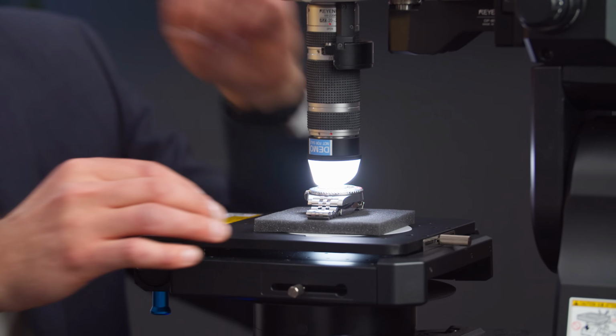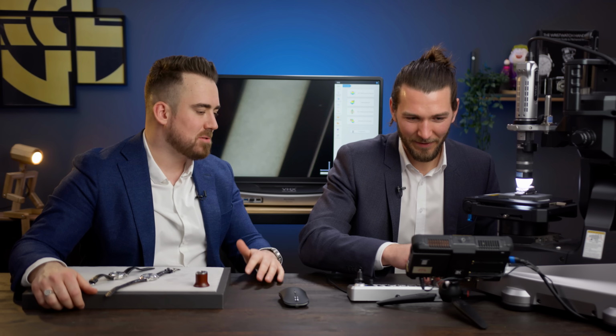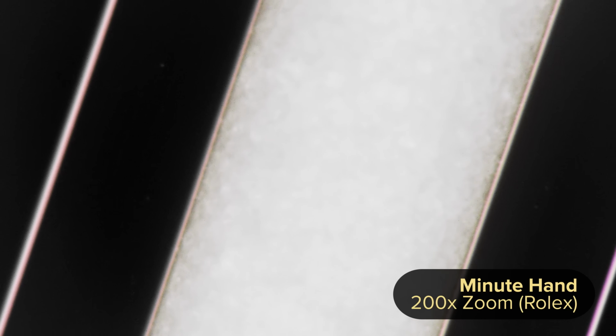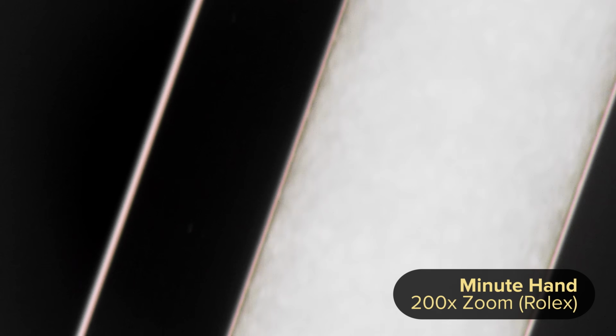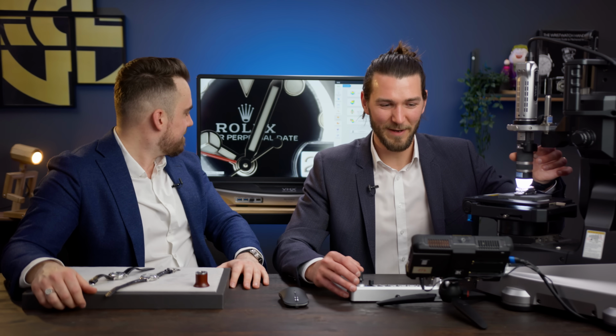Okay. Let's zoom in on the lume now and see how it looks from up close. Let's see what we can find here. This is such an improvement to the last video. I'm so happy that you brought the big gun today. No reflection, you have good quality image. It's good polishing as well on this part. How close can you go with this one now? So 20 to 200 magnification. There's no lagging, nothing. Very fast, all in focus.